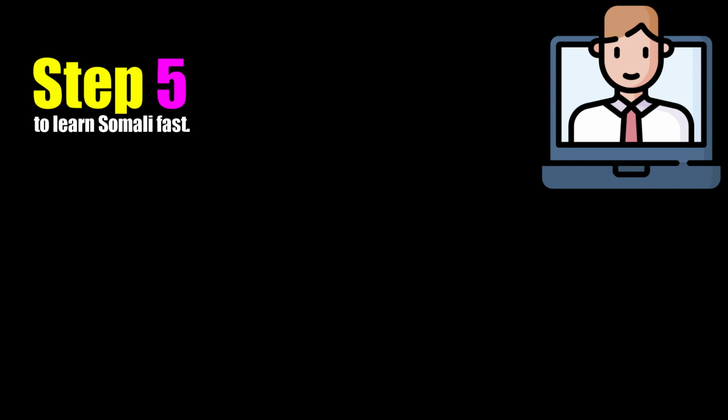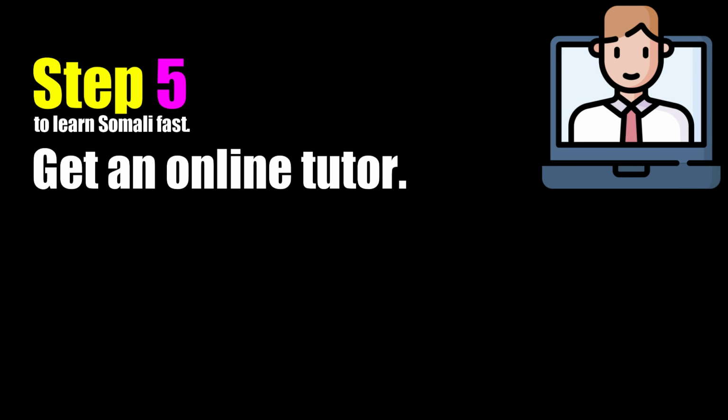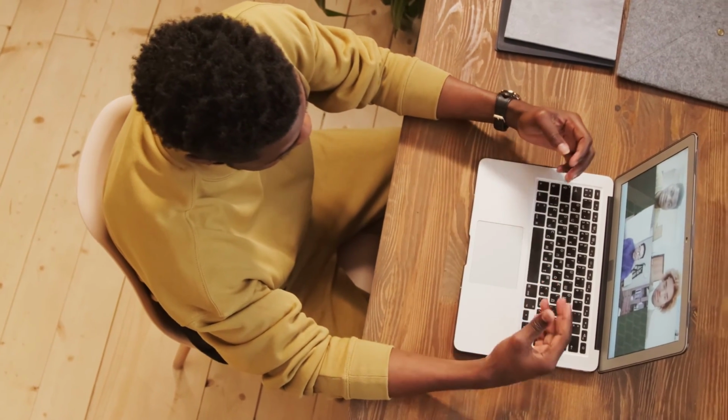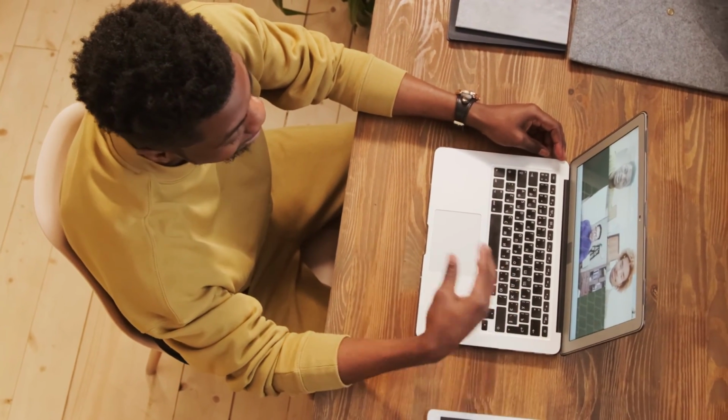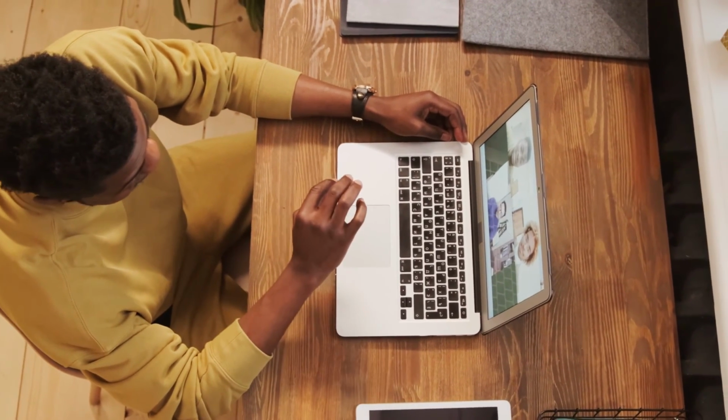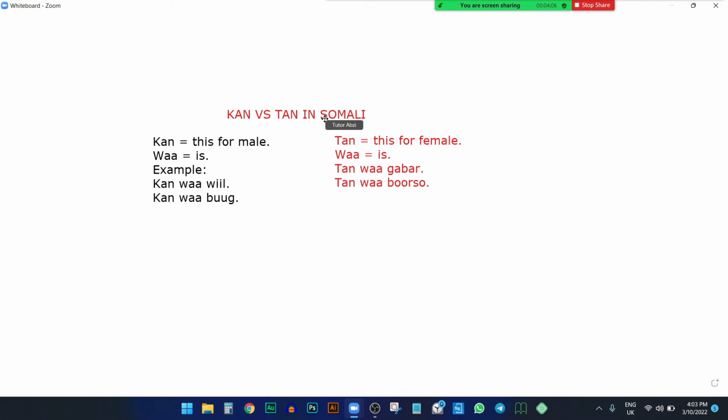Step number 5 to learn Somali fast. Get an online tutor. These days it's normal to learn anything from your home, since people faced COVID-19 and also many people trusted online businesses. Getting a Somali online tutor is very important while you're learning the language, and I have some suggestions on where you can get one and how easy or hard it is to pay for those classes. Here are some websites where you can get Somali tutors.